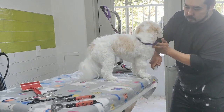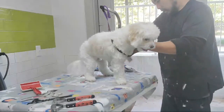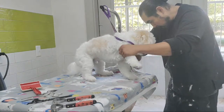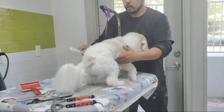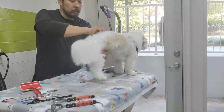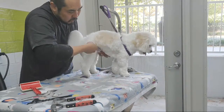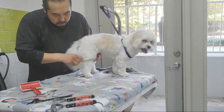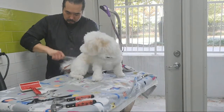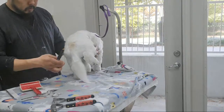Nice, he feels so much smoother now, so much silkier. Fluffier. So now his coat doesn't look so clumpy, so chunky, and it actually looks soft and fluffy. And it feels nice and silky too. Nice and soft, clean. Oh, no. Don't jump on the board. Now I'm just going to smooth everything out.